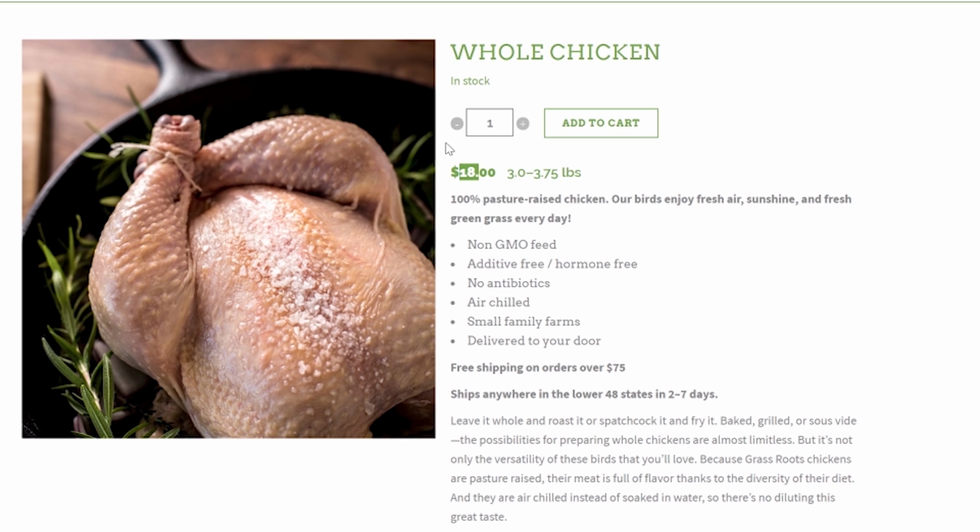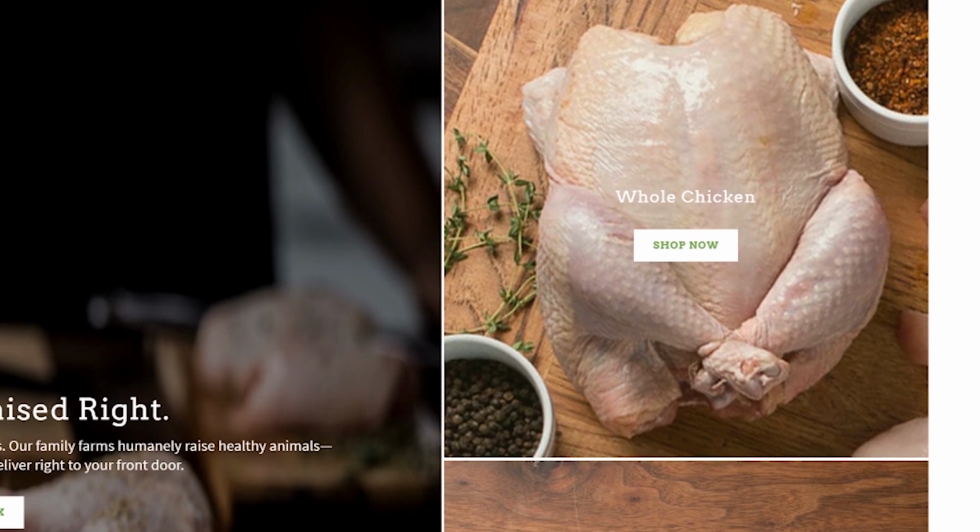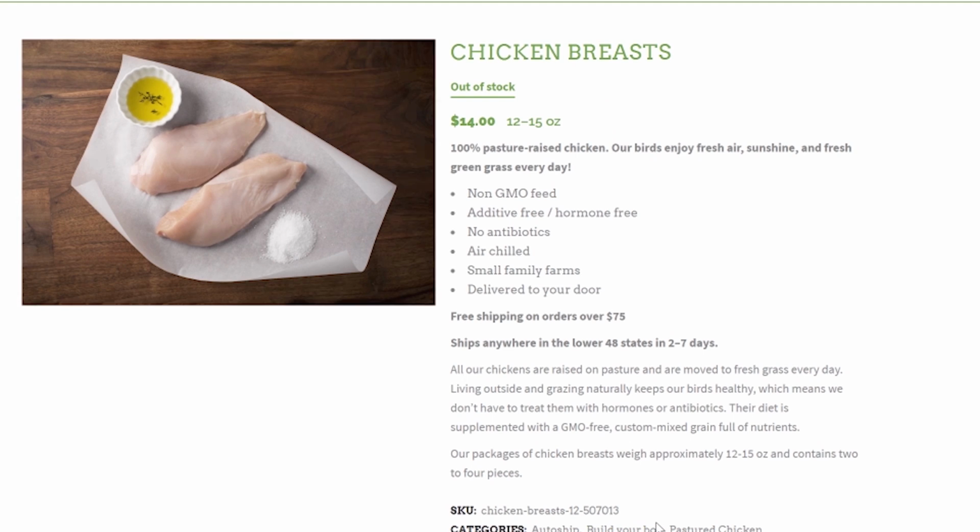The other thing is usually you get a pretty good deal on a whole chicken versus, let's just say, buying chicken breasts. So if I come down here, you can see that we're at $14 for only 12 to 15 ounces. But you have to take into consideration a lot of these chickens are coming from very small farms. They're not going through the big mass producing. So the chicken breasts are prepared in a way that just simply costs more to the farmers or to whoever's preparing them. So you're going to pay a little bit more. If you don't mind dealing with the whole chicken, you will get a little bit better value on a whole chicken, usually in price, than you will on the chicken breast.